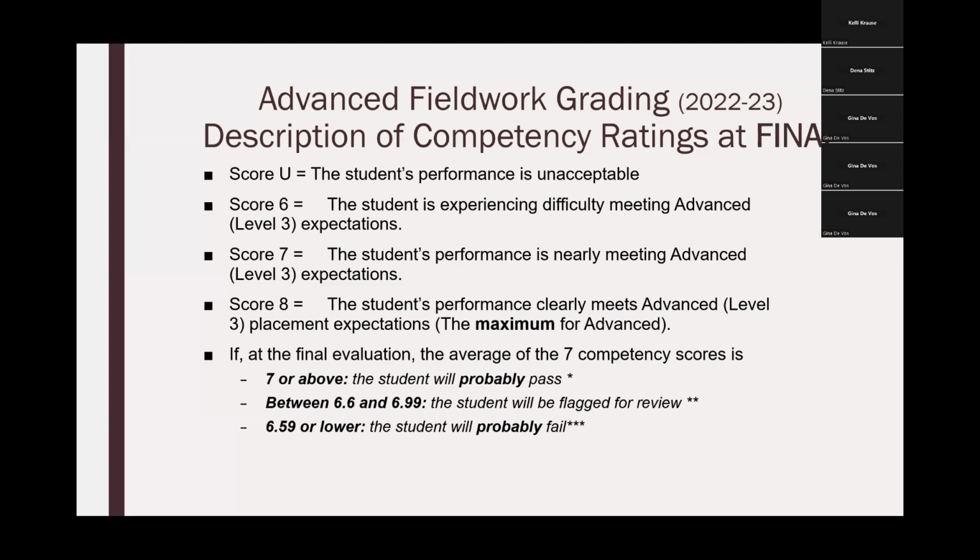So something that's important here is I'm sharing this with you so you have a general sense. We don't expect you to provide ratings that might indicate a pass or might indicate a fail. It's so that you have a sense of what these ratings all mean. When there's a concern at all about the average falling below a 7, or maybe there's some comments that are concerning, and when we flag a student for review, I would always be in touch with you. I'd also be in touch with the student.